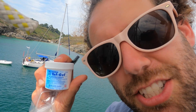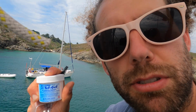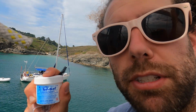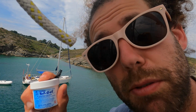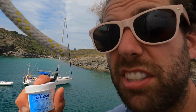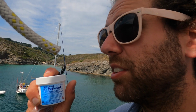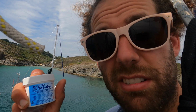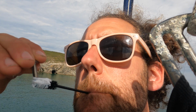So this stuff here is tough gel, and it's good for reducing the corrosion between 2 different metal types. So the aluminium and the stainless steel are going to be bound together by the thread, by the bolt going in. In fact, the bolt's one and the nut's the other. And this stuff is going to help prevent the corrosion, which means one day it'll be able to come out again and it'll stay strong. Does that make sense? Anyway, I don't know how I'm going to do this. I could do with a 3rd and 4th hand, but at least I've got a harness.